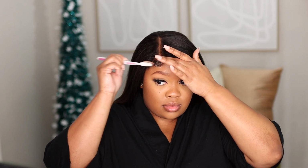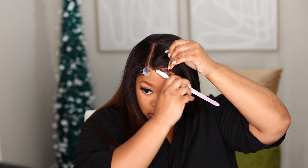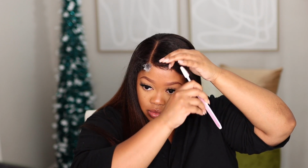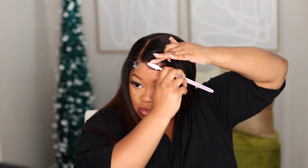The best thing about natural edge hairline, for the people who like to lace watch, you're going to be watching because there's nothing to see. It's undetectable, okay? Now with my edges, I don't really care if they're perfect because the more unperfect it is, the more realistic it'll look. This looks crazy, but it's gonna look good when it's all said and done.